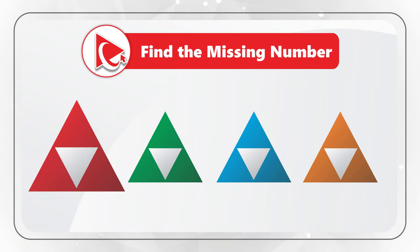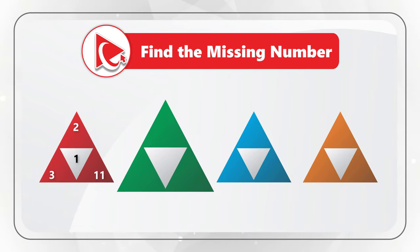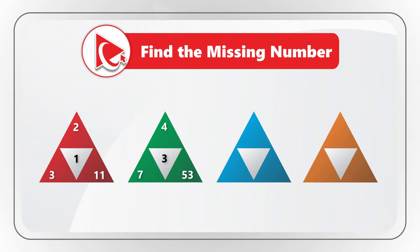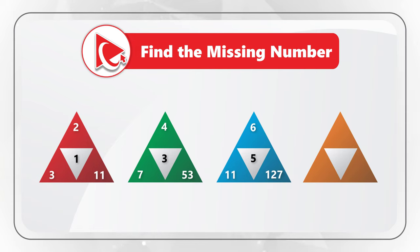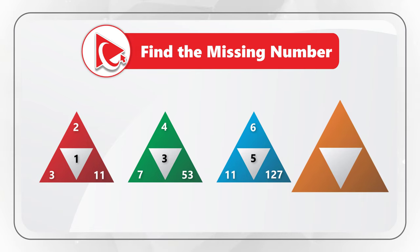The first triangle has numbers 3, 2, 11, and number 1 in the middle. The second triangle has numbers 7, 4, 53, and then number 5 in the middle. The third triangle has numbers 11, 6, 127, and number 5 in the middle. And then there is a fourth triangle, which has the missing number, but also has numbers 15, 8, and 7.